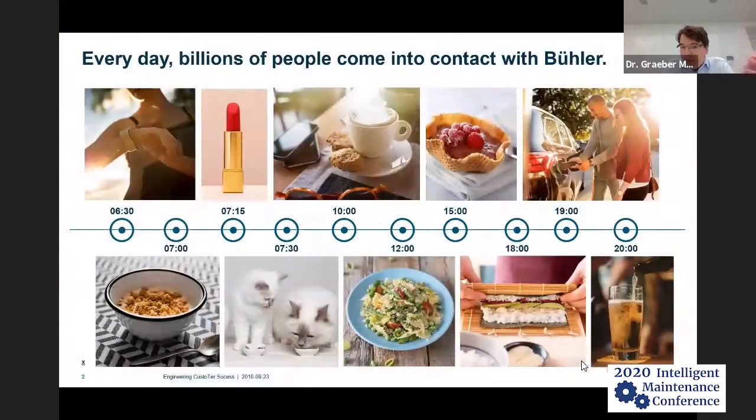So I'm from a company called Bühler, and even if you don't know Bühler, it's quite likely you have actually come into contact with Bühler products, so products that have been manufactured by Bühler customers. So we are a solution provider for the food industry and for the advanced materials industry. And on this slide, which takes you through a typical Bühler day, you just see a couple of examples.